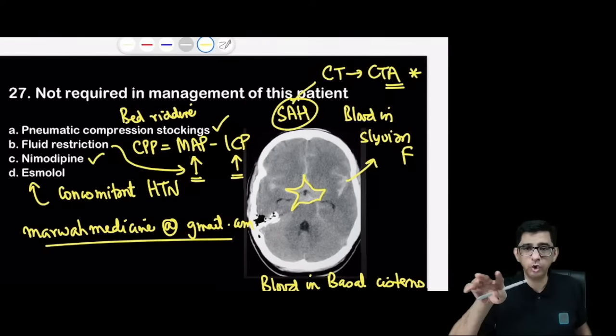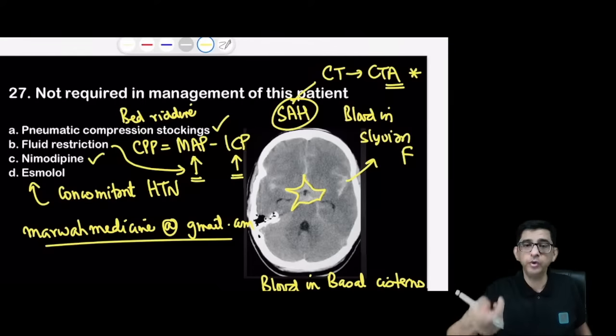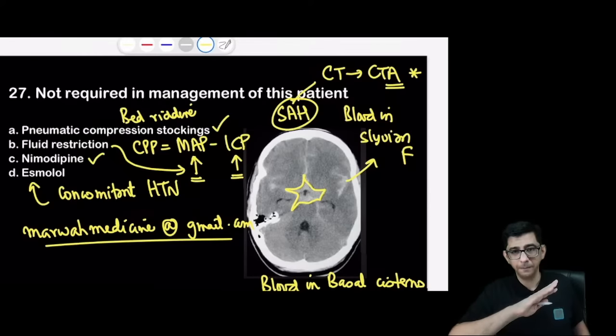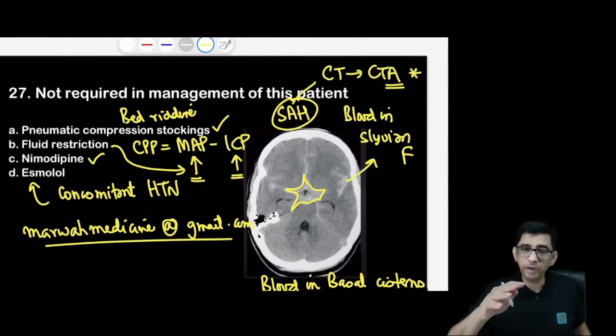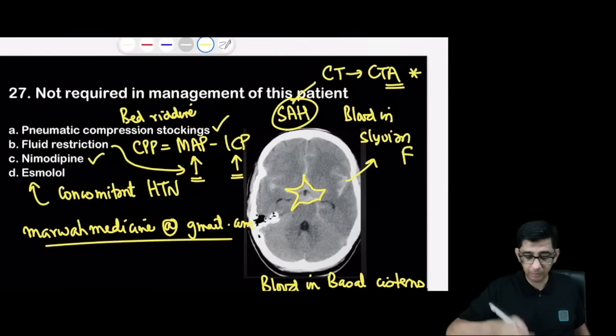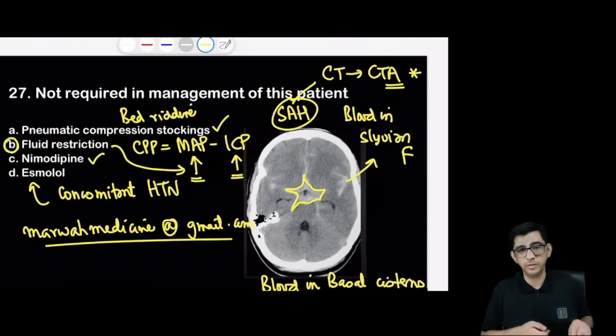If you can balance out the two, you need to maintain a cerebral perfusion pressure of 60 to 80 millimeters of mercury. We do not go in for fluid restriction. We give fluid in these patients. If BP is very high, 220 by 130, yeah, I will give a small dose. But I will not try to lower it from 160 to 120 because if I lower it, it will worsen the cerebral perfusion pressure. The correct answer for this question, the last one for today, is option beta.